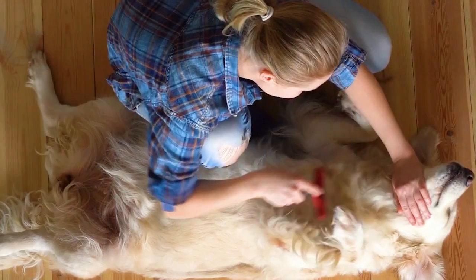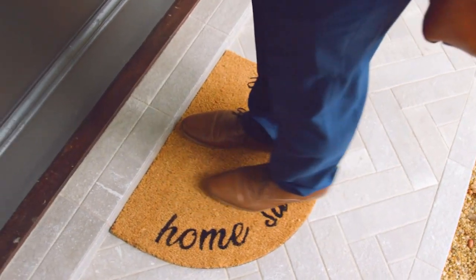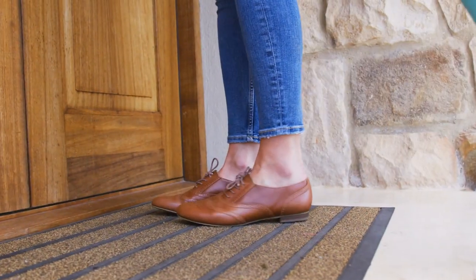Maintain your dogs. You have to groom them frequently, brush them frequently. That will cut down on their hair getting all over the place, okay? Use a doormat. Make sure you use a doormat before you track those things in the house. That is a great preventative measure.